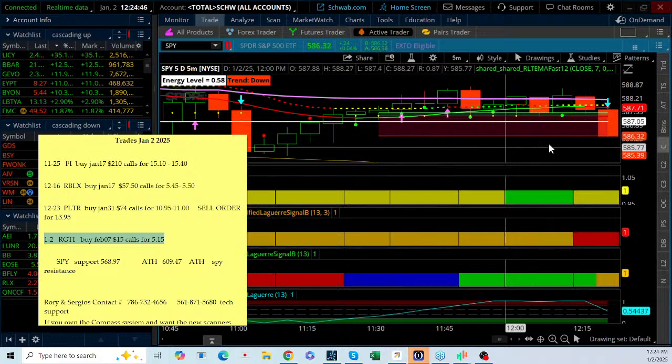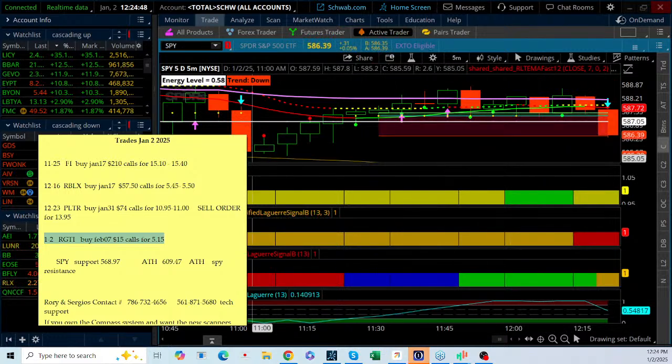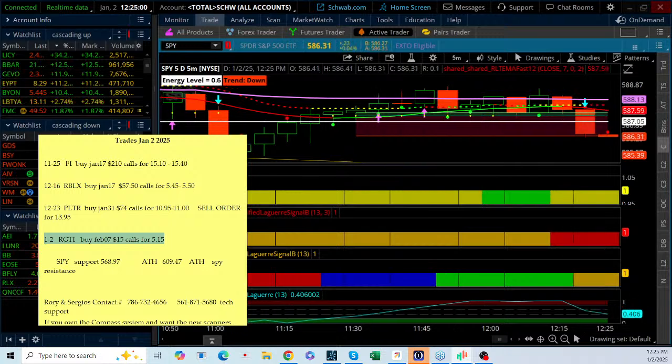SPY taking a pretty deep drop here now. So again, as I said, I'm holding these things tentatively for overnight. We'll see how far the market drops, but I've got support here at 585.39. 585.39 is the support level. It's held pretty well for a good long time.